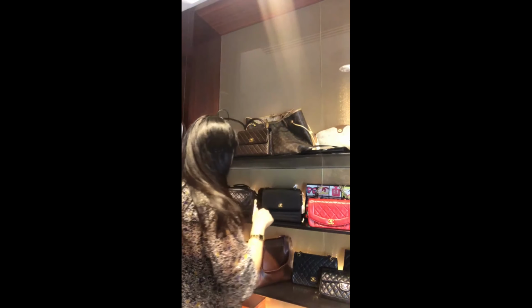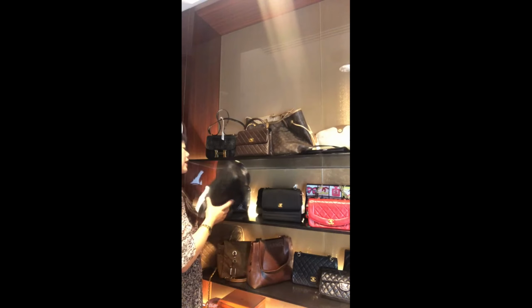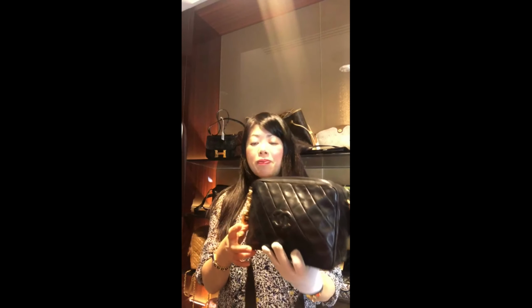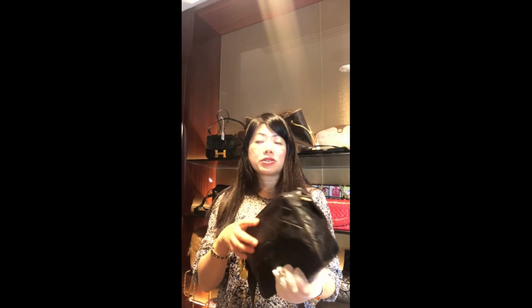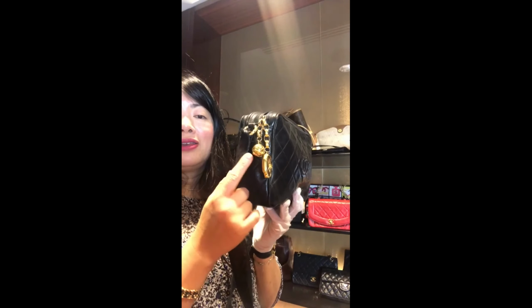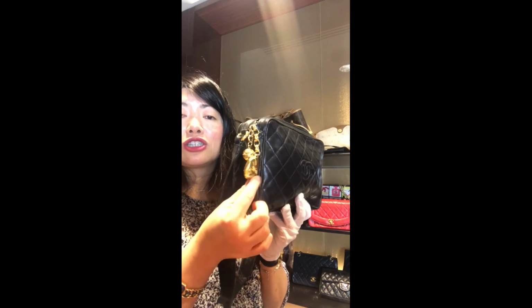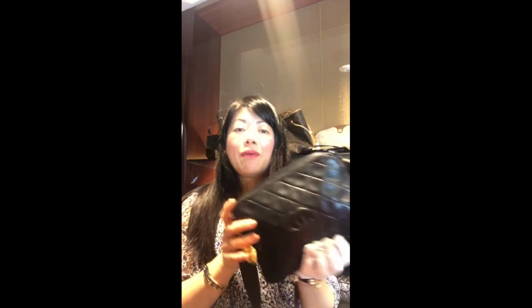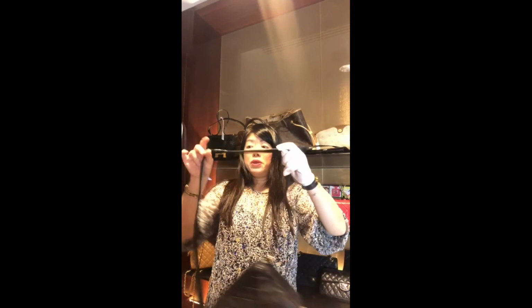Other great bags, maybe I'll do some camera bags before I go on to the classic bags. We have this new in, which is a vintage Chanel camera bag, and this is £1,900. Look at that, the little charm detailing on the side, and it's a double zip compartment, so you can actually fit a lot in there. It's designed to be worn crossbody.